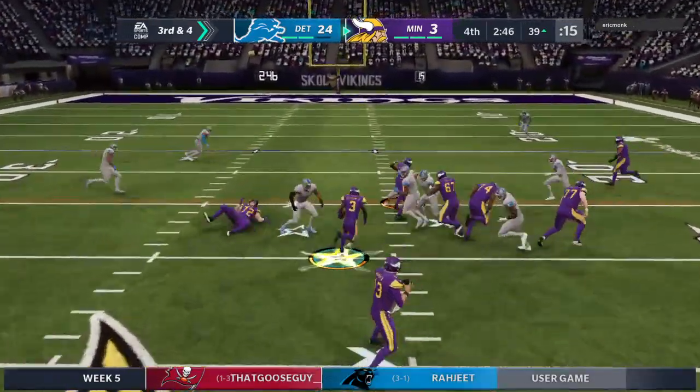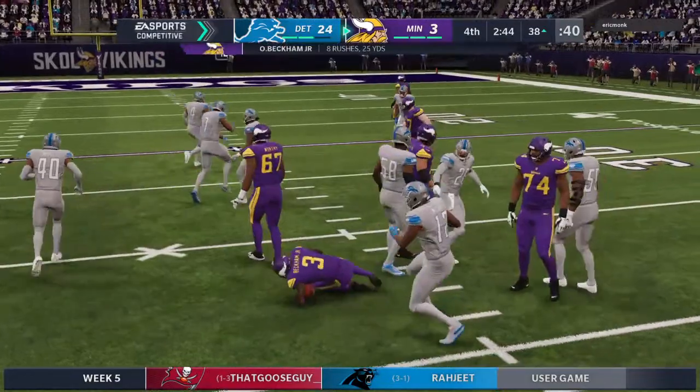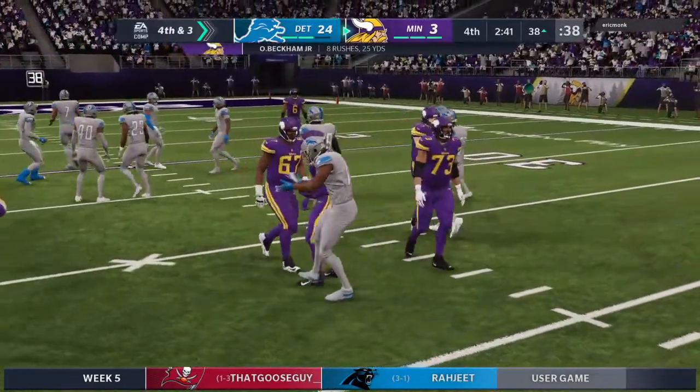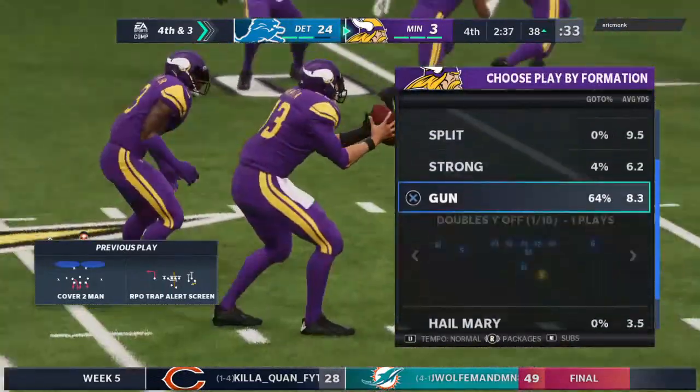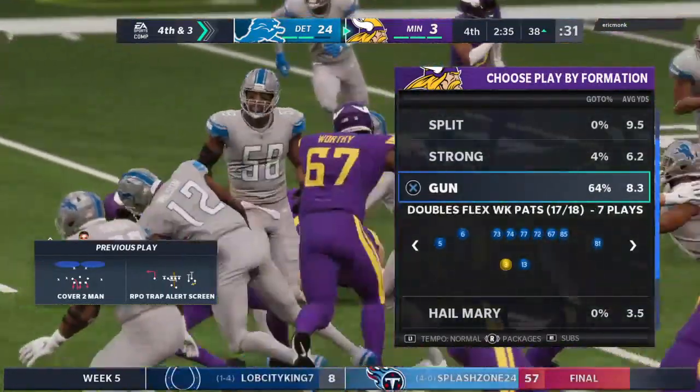This is 3rd and 4. And they'll get him down about 3 yards short of the first. Just a 1-yard pickup there, and it'll be 4th down. And the trend continues here in the 4th like it was in the 1st, 2nd, and 3rd. He's had nowhere to run.